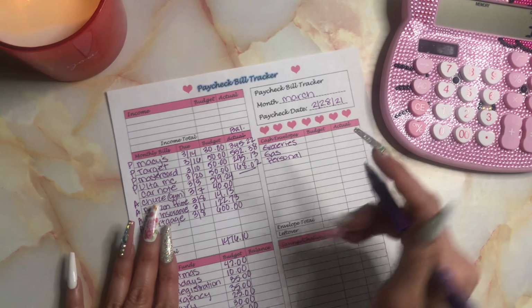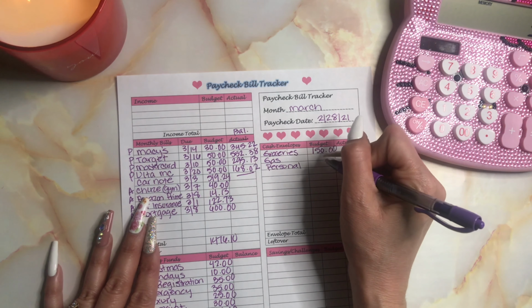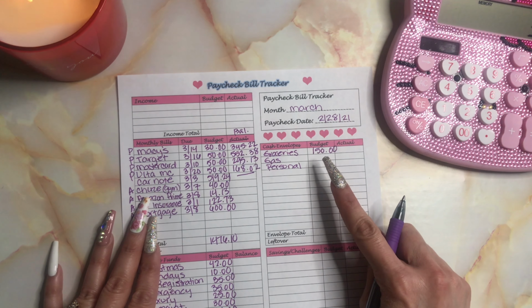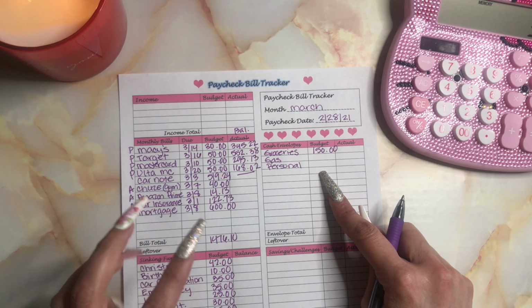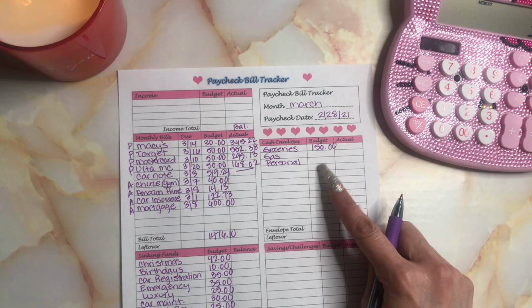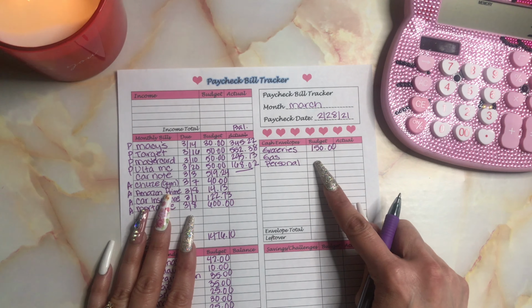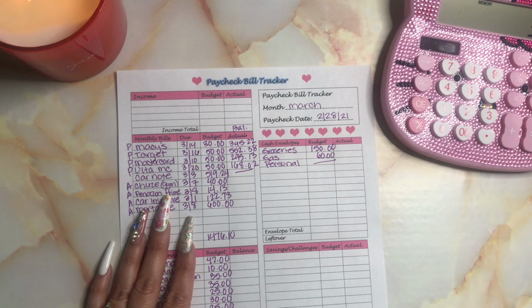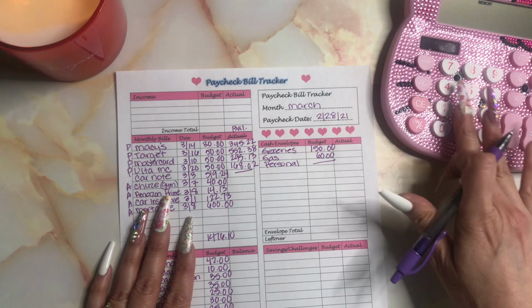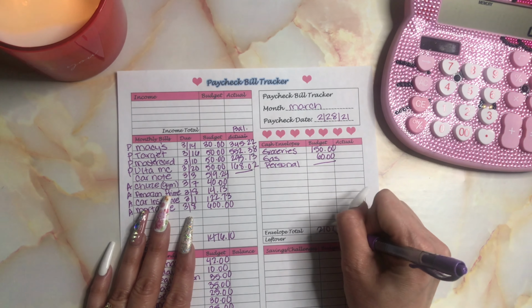For my groceries, I typically budget $150. Gas, now I did start going back to work Monday through Thursday. Originally I was doing Monday and Tuesday at the office and Wednesday, Thursday, Friday at home. But now I'm only going to be staying home on Fridays. So I have to bump this up. Normally I was doing $30 every 2 weeks. So now I'm going to double that and make it $60. Okay, and personal's not going to get anything this time. So if we add these, 150 plus 60, that comes out to a total of 210.